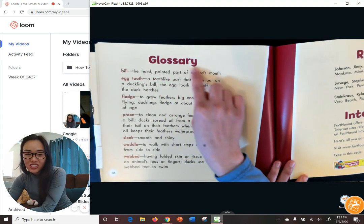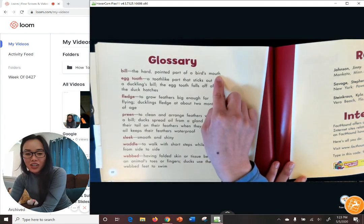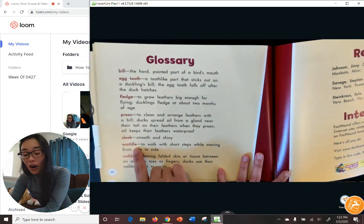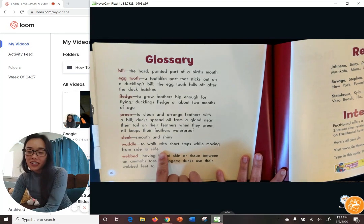Oh, and here at the very end, check it out. This is a text feature called a glossary, where we see vocabulary words and their definitions by them. So a definition that you might have heard is, let's look at the word waddle. That means to walk with short steps while moving from side to side like a duck waddles.